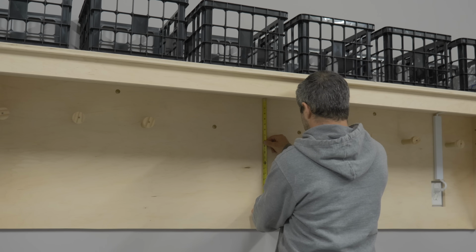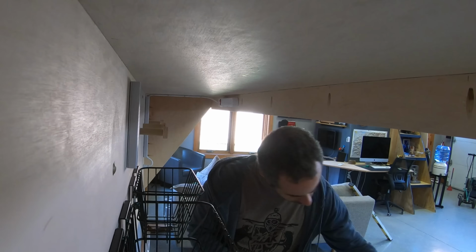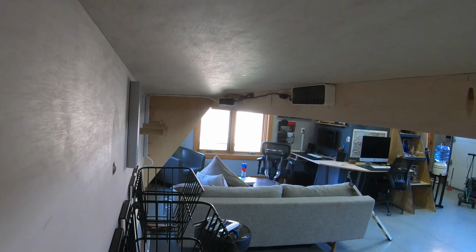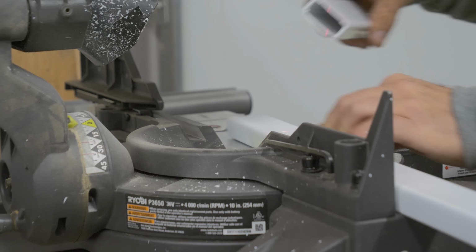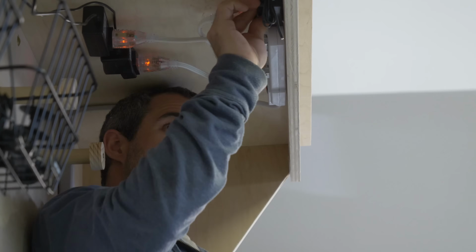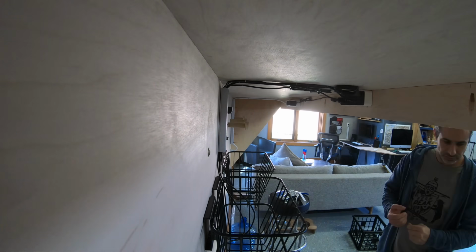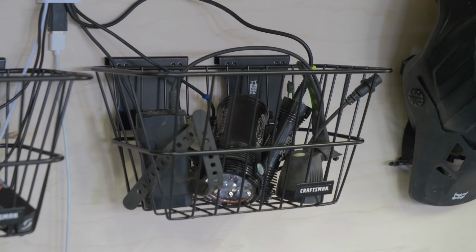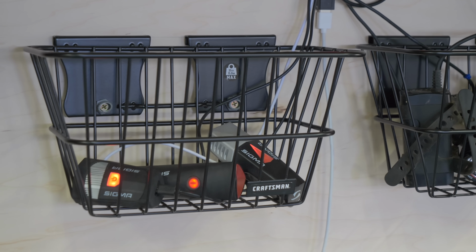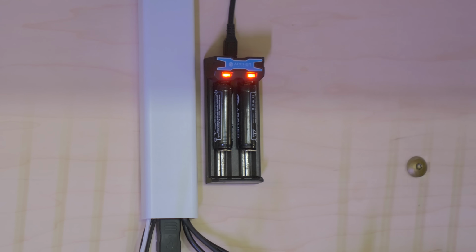This long piece in the front not only adds strength to the shelf, but also hides all the stuff we'll be mounting here. Since a lot of what we'll be charging is USB, we'll mount this hub here as a power supply, and then run all the light charging wires through another cable concealer in the center. To store and charge our bike lights, we'll use these metal baskets. For the wireless shifter batteries on the Sinker Carbon, we'll mount the Archer charger to the right for quick access.